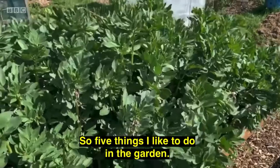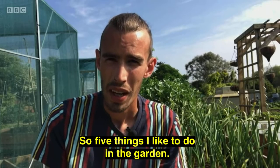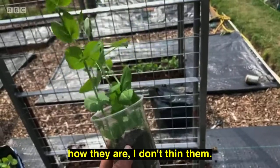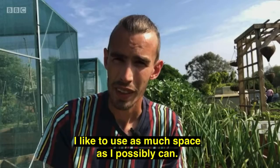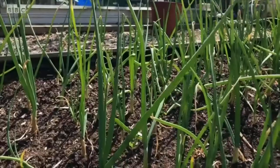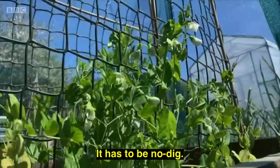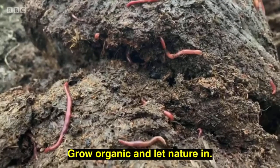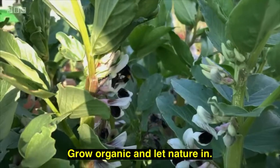So 5 things I like to do in the garden. I like to multi-sow my seeds and plant quite a lot of them out how they are. I don't thin them. I like to use as much space as I possibly can. It has to be no-dig. Grow organic and let nature in.